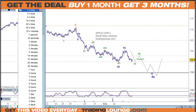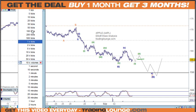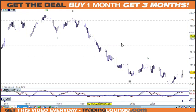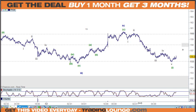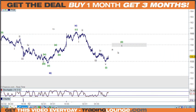I don't think the 100 ticks are going to give us much more than that. Maybe a little bit more detail on the count in this area. So I'm thinking that we're going to get some sort of A wave, B wave, and C wave here, and then come down at that point, because it's quite a nice little five wave structure here. I could count this as five waves up as well, but this is also a nice five waves, and it's come quite close to the bottom here.